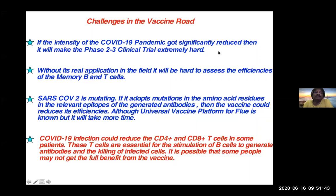Because what is a phase 2-3 clinical trial? You are giving the vaccine and also you are giving a mock vaccine. That means people will not know whether they get the vaccine or not. It is just the placebo they will get. They will not know who is getting the real vaccine and who is getting the placebo.